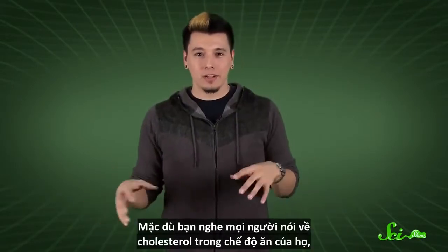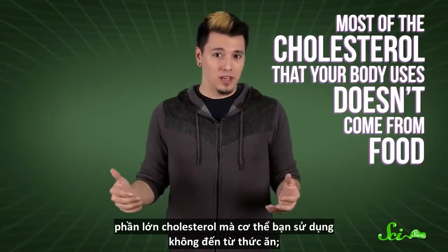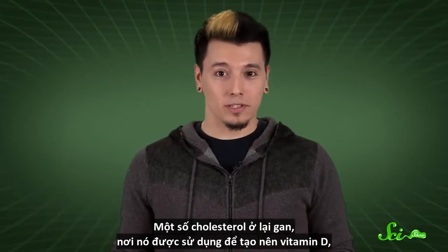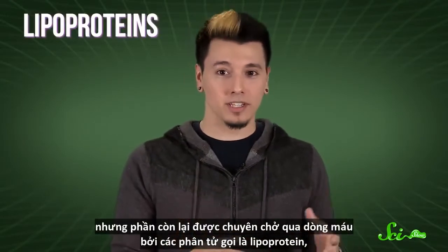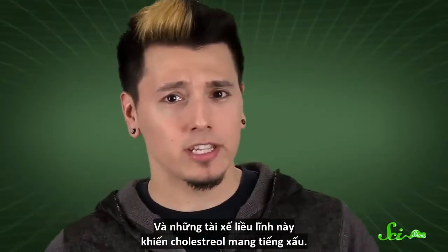Even though you hear people talking about cholesterol in their diet, most of the cholesterol that your body uses doesn't come from food. Your liver makes up to a gram of the stuff every day. Some of that cholesterol stays in your liver, where it's used to make vitamin D, but the rest is carted through your bloodstream by molecules called lipoproteins, which are sort of like their personal chauffeurs. And it's these reckless drivers that have been giving cholesterol a bad name.